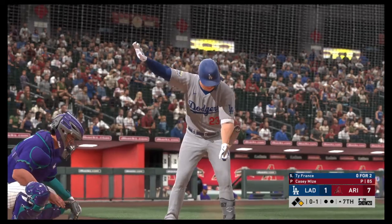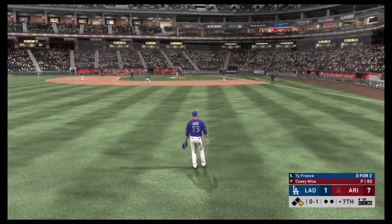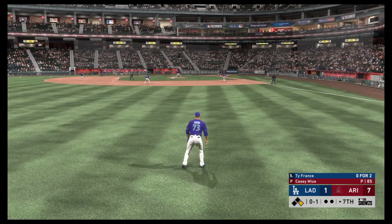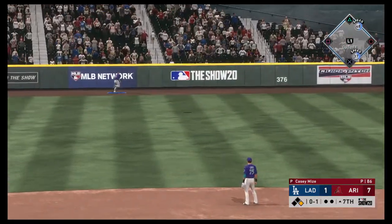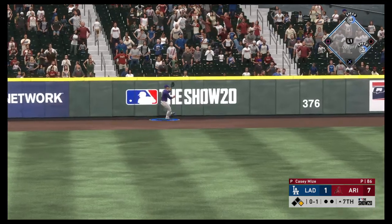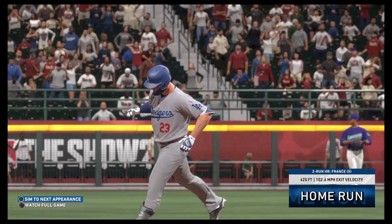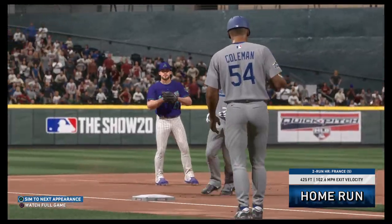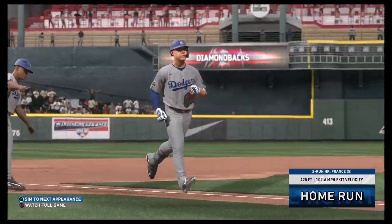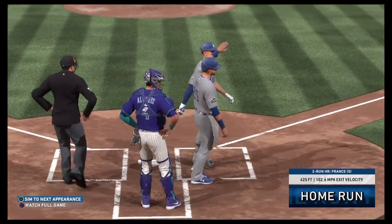Striding in, Ty France. Third trip to the plate for him here tonight. 0 for 2 at this point. Now, oh my, this ball is crushed. Look at it go. Gone. So a 2-run shot to left center. Home run number 5 on the year, as it's now a 7-3 game.